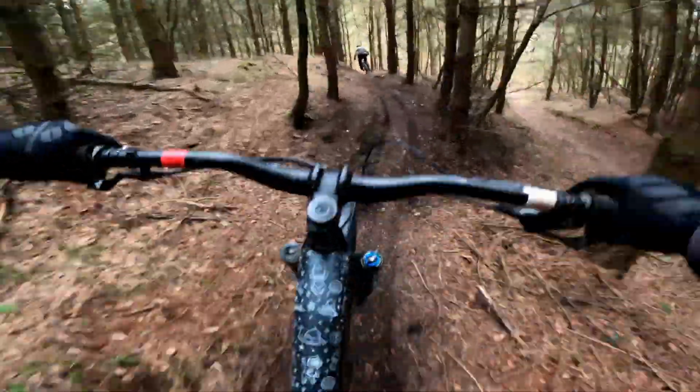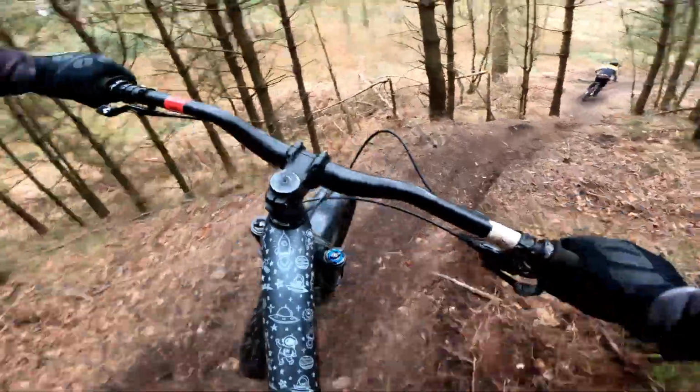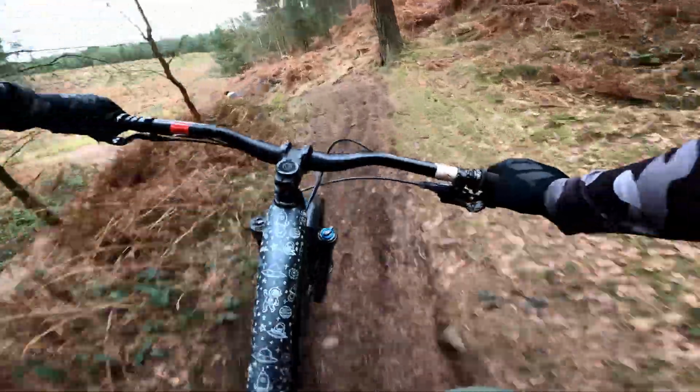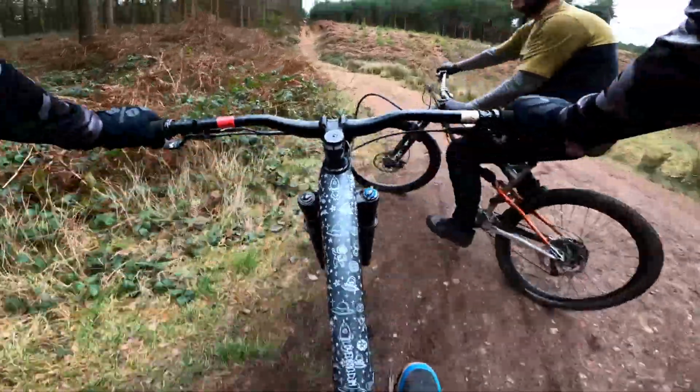In total today, we went out exploring for about 4 hours. I genuinely couldn't count the number of trails we managed to ride, so of course I'm just showing you some of my favourites. I've ridden in these woods loads of times before and never even knew these trails existed until today. These secret trails absolutely blew my mind.